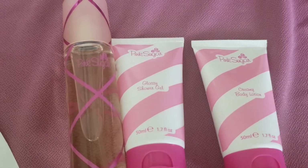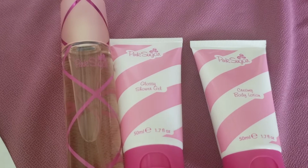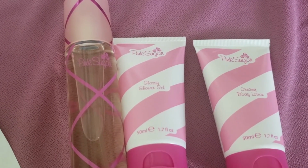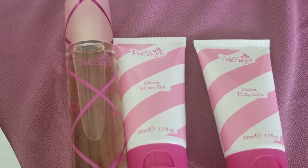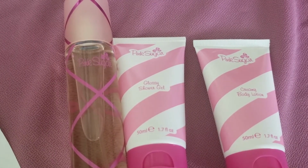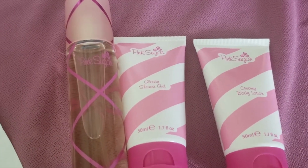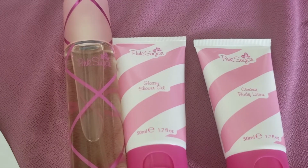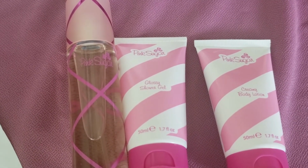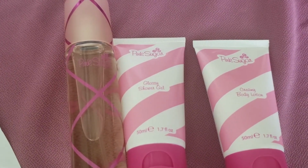I do feel like if you are a person who doesn't like heavy fragrances and you like fresh and sporty scents, this is definitely not for you. You have to have a sweet tooth for this fragrance, that's for sure. Yes, it's girly. It is marketed for a younger age for sure. Especially if you go to the Aquolina website, you will see that a lot of the girls on the website are young. But I do feel like you can wear it at any age you want. I think it's a really cute fragrance.